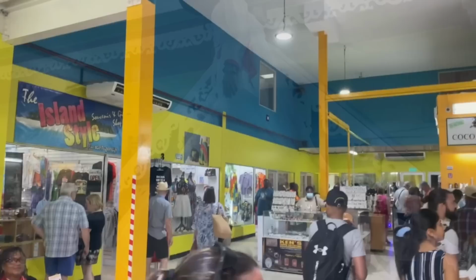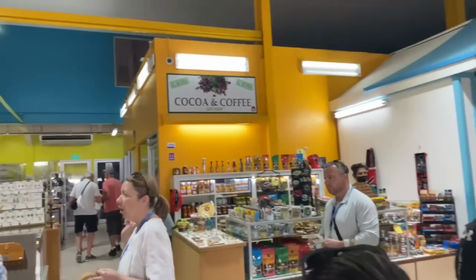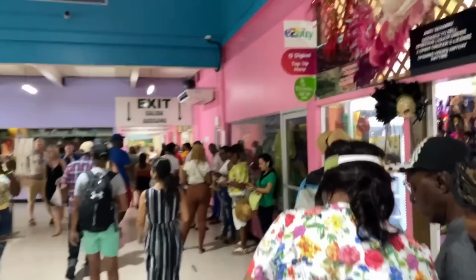Some shops right as we get off the ship. We don't have time for it right now, but we will definitely make it back here at the end. Inside the terminal.